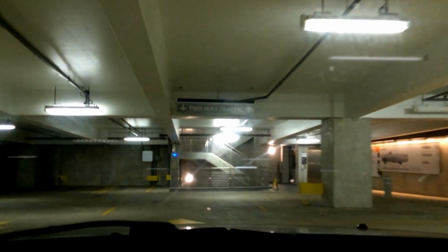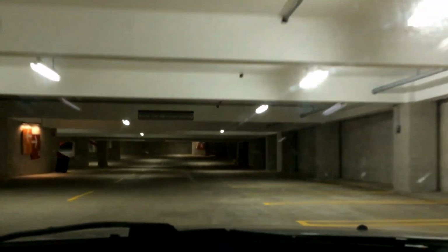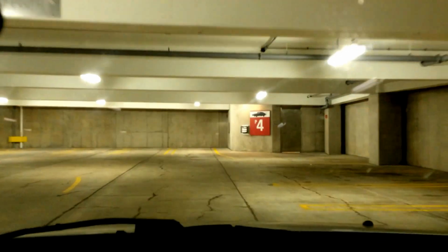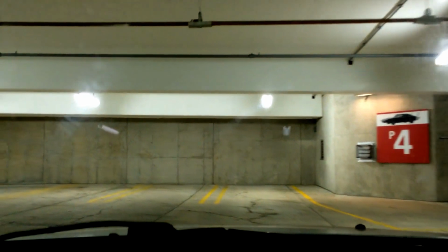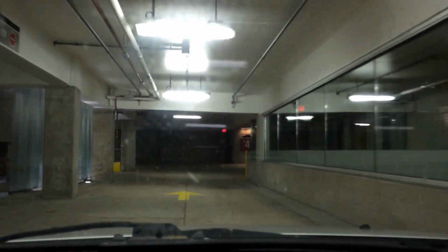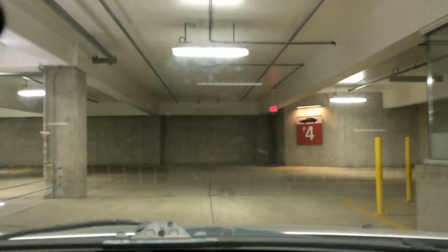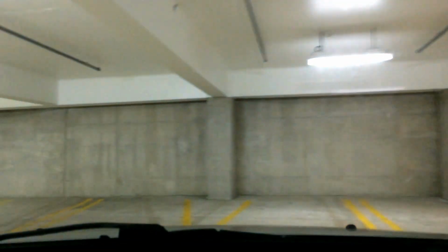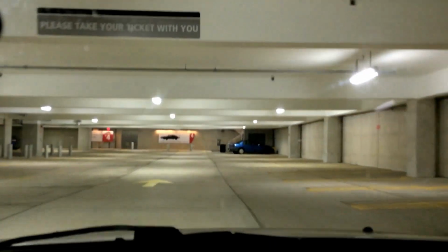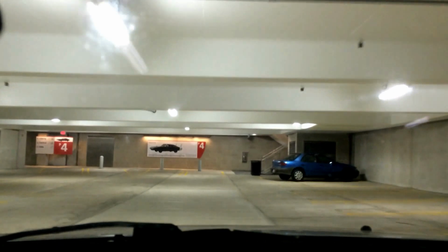Interesting. Okay, so I expected this to be a much larger place than it is. Or maybe I'm just not used to it. And here we have an elevator room. We're now on P4, and this is the lowest level. So, time to start heading upward then, and exit onto northbound Division Street.